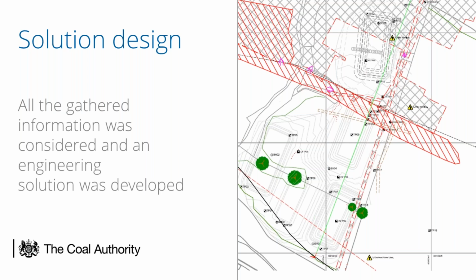The site kind of helped us. It is quite a sloping site, which is good for the hydraulics and for the cut and fill. So we were able to dig out and then pile up and form the lagoons.